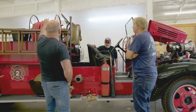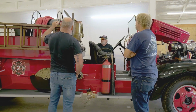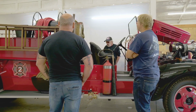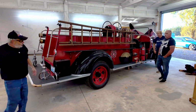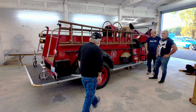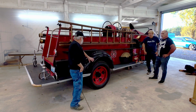What about the roller and all that up here where the hose is? Yep, there's a tank back there. That's what made it the pumper tank. Yeah, this thing's been quite the project. Boy, I'll tell you, now John helped with some of this too. Oh yeah, he redone the fenders.